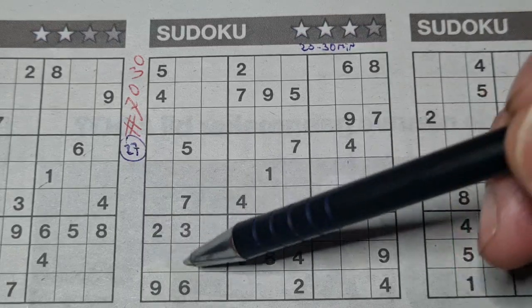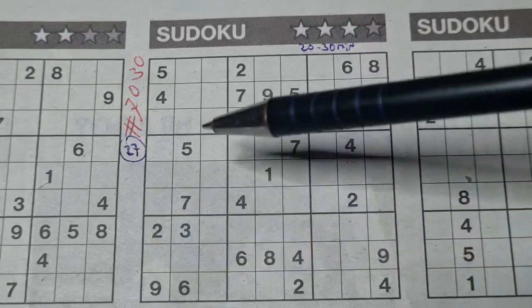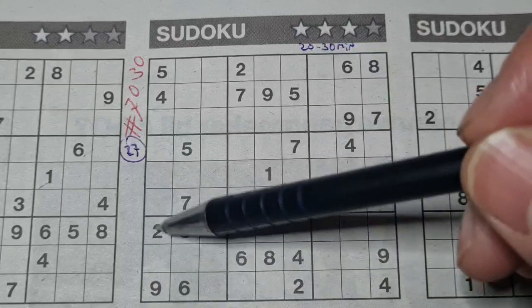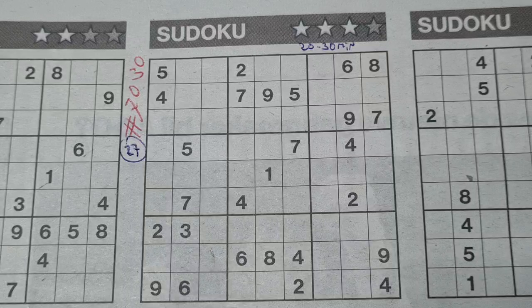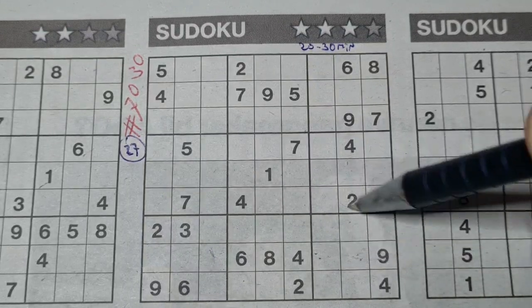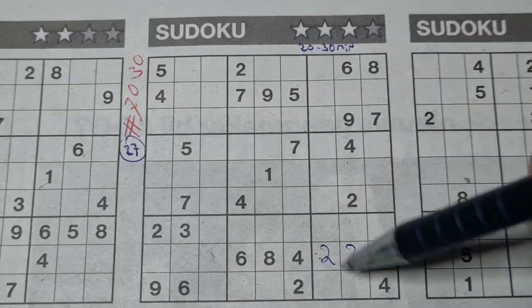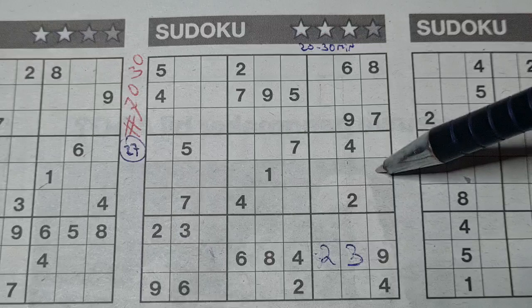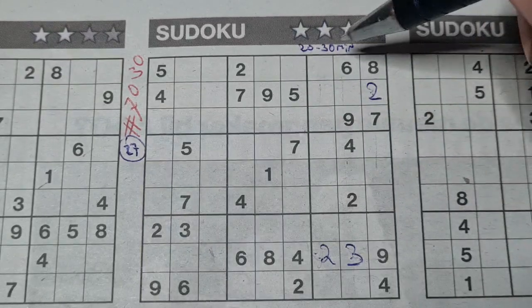Alright, 5 missing numbers in this row. 2 of those missing numbers are the 2 and 3. We have a 2 and 3 in this big square, so no 2 and 3 in these 3 boxes. 2 and 3 goes in those 2 boxes as a pair. We have a 2 in this column, no 2 there. 2 should be here, and the 3 goes there. 2 in this column, 2 in the column next. Last column, the only place left for the 2 should be there.